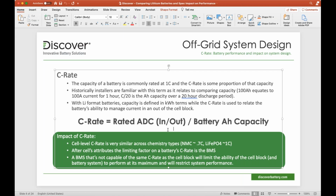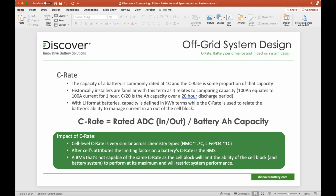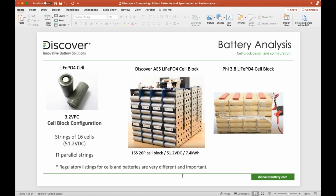Okay, you have these lithium cells. In this case, we're talking mostly about off-grid systems and lithium ferrophosphate cells, which is your LiFePO4 chemical name. Those individual cells are 3.2 volts per cell in terms of their nominal voltage. When you're designing a 48 volt nominal battery, generally what we're doing is taking a string of 16 of these cells, which if you do the math, 16 times 3.2 equals 51.2 volts DC.